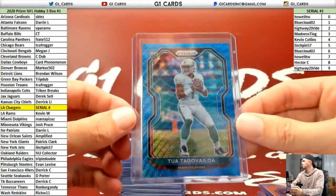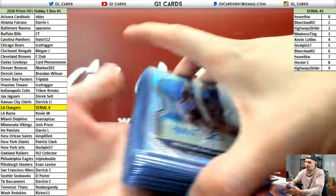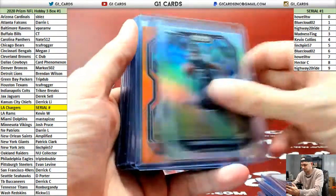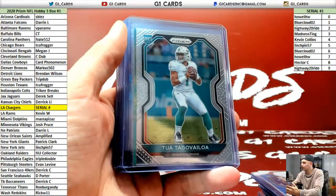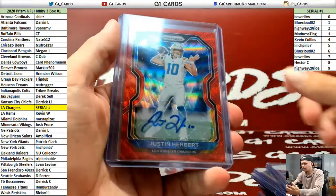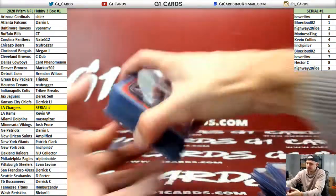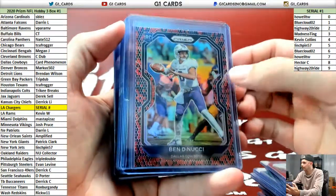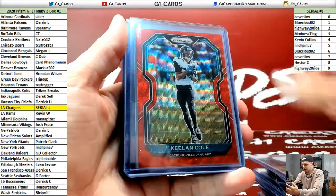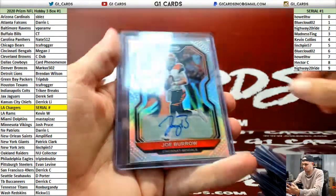Tua, blue wave. Yeah, this is going to be a huge case. I already feel it. Gold Herbert coming. Tua base. Herbert base. Herbert auto out of 149. Monster Ben DiNucci. Burrow Silver Auto.